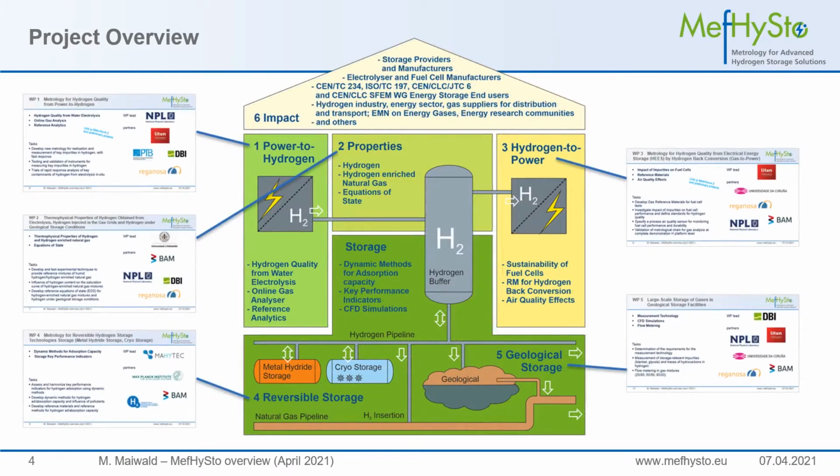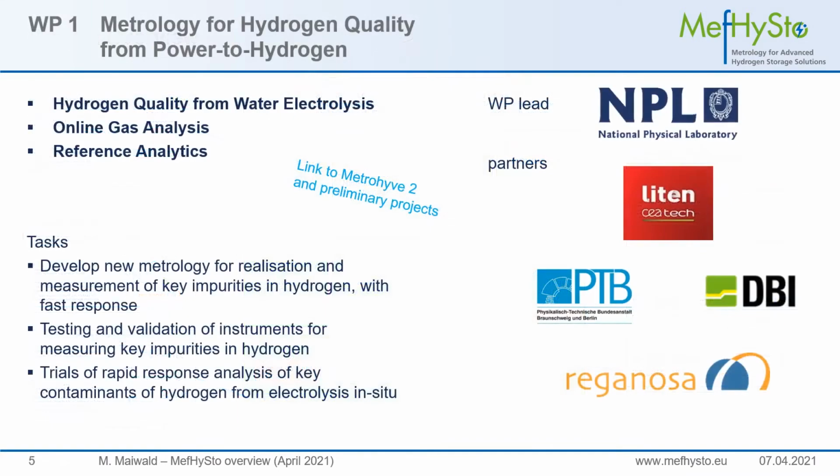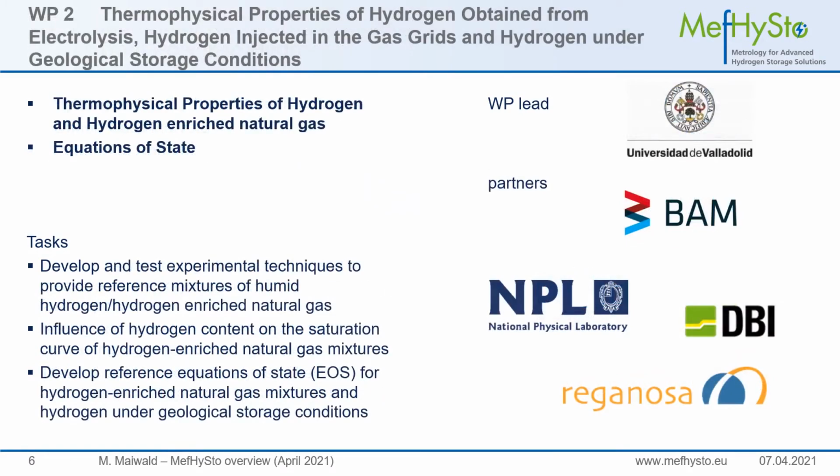Let me briefly introduce the specific objectives of this project, which are located in 5 work packages. In work package 1, the quality of hydrogen produced from proton exchange membrane water electrolysis during rapidly imposed transient use periods, that means up to 200% peak load, is assessed with online gas analyzers for measuring key impurities. This includes water vapor and oxygen. The goal of work package 2 is to improve the reference equations of state used for modeling hydrogen injection up to 20% by volume for energy metering, providing traceable density measurements with lowest possible target uncertainty. This serves as the basis for accurate determination of calorific values of energy gases.